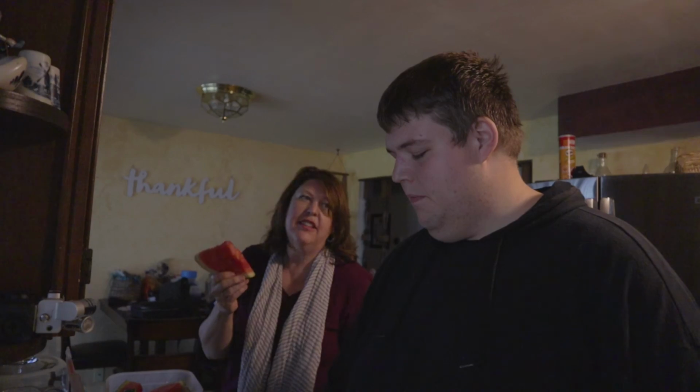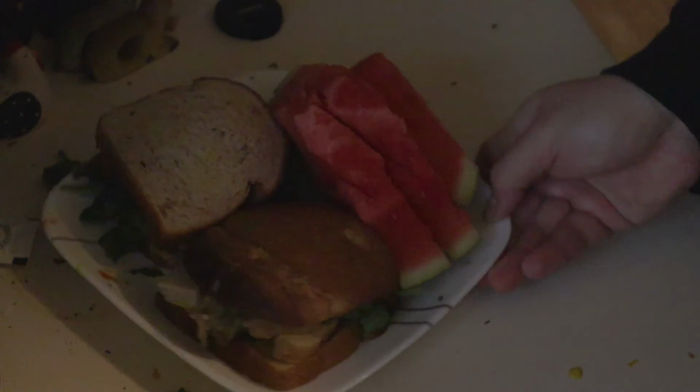And yet it's, ooh, I can have watermelon too. I'll have some watermelon. No, I can add that because my meal is only 615 calories. So I'll add some watermelon to that.